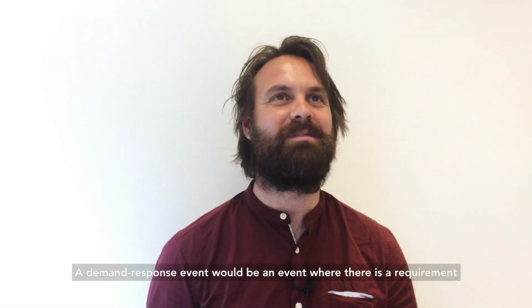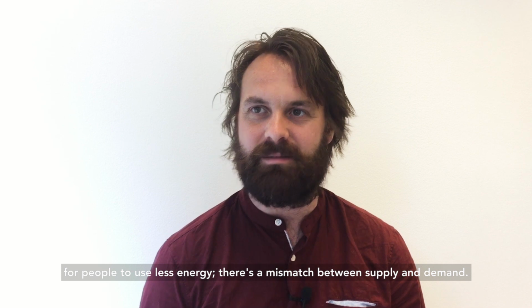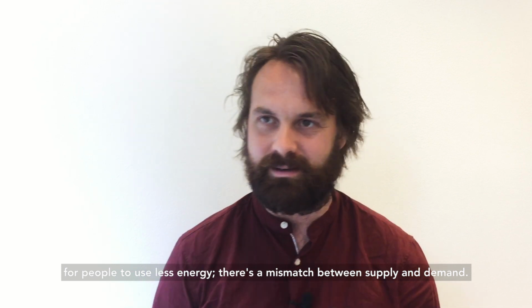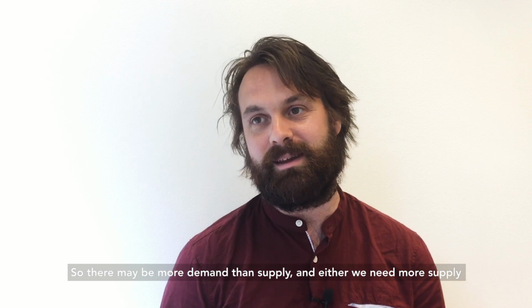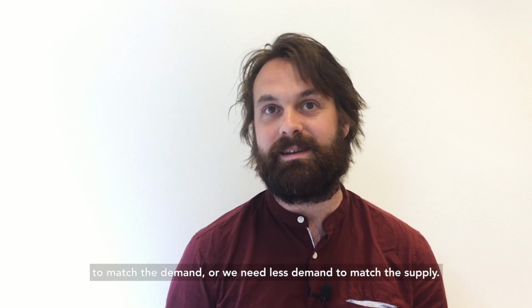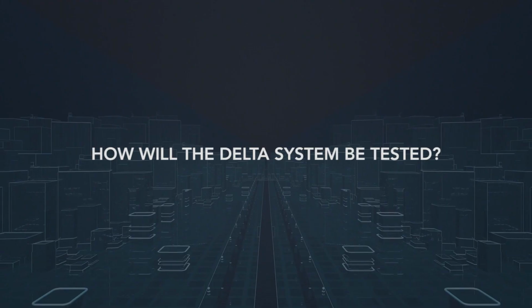A demand response event would be an event where there is a requirement for people to use less energy. There's a mismatch between supply and demand. Okay. So there may be more demand than supply, and either we need more supply to match the demand, or we need less demand to match the supply. So we need those to be equal.